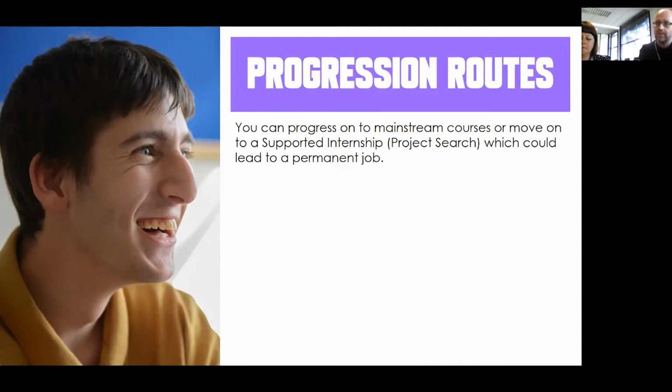As a department, we are big on promoting independence. We want our students to become independent in a way that is appropriate to them. So obviously we want to step back at some point and allow our students to flourish and learn, really. So that's predominantly our foundation and progression department.